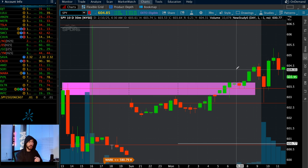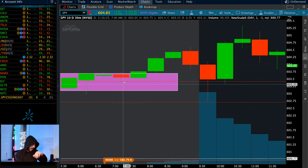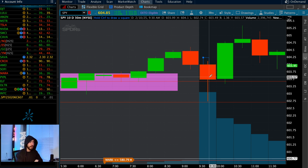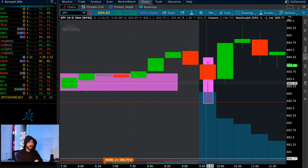So in the pre-market, you should have seen this and you should have said, the SPY is breaking above 603. That's bullish. The next level is 606. So if you see a retest with a floor, this is bullish. This is a floor.